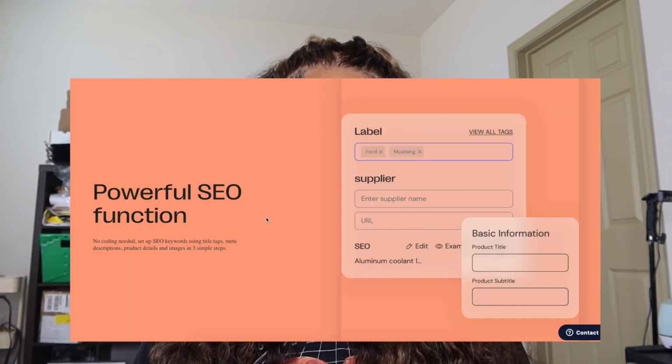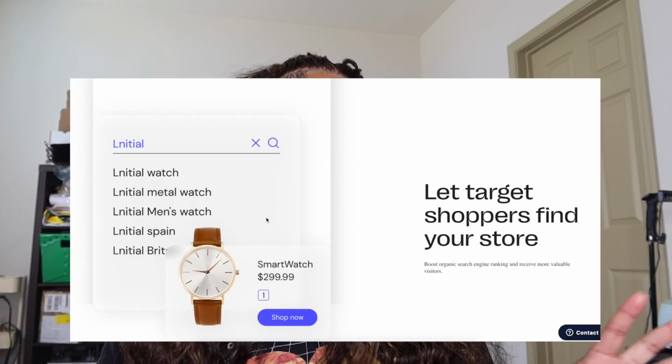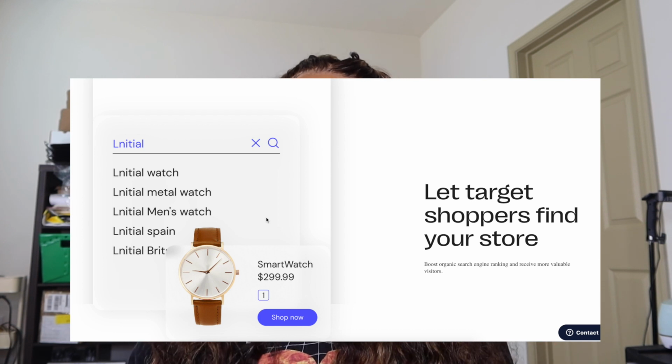Oh, and then lastly, they do have built-in SEO, which is a big deal, but I believe Shopify has that as well. I love platforms that allow us to use SEO tools and just make it easier for us to be found when people are Googling certain things or looking for certain things, and our websites pop up. So the more you're using these built-in SEO tools, the higher your business is going to rank in Google search.